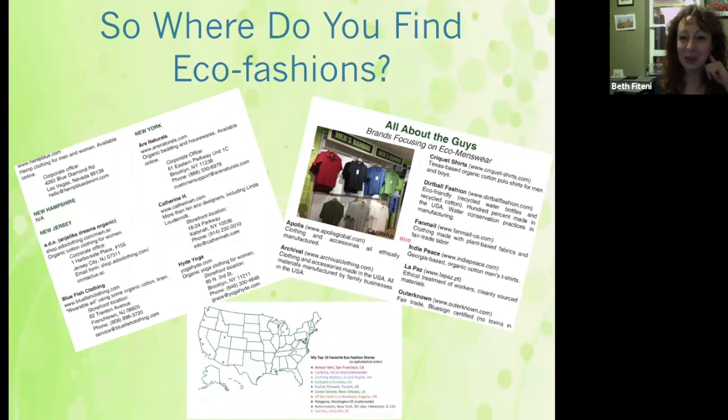And there's also a list of clothing brands that are specifically focused on menswear. So it's not just all women's wear. There's at least 20 that I found that were all about the guys. Plenty of opportunities online for eco fashion.